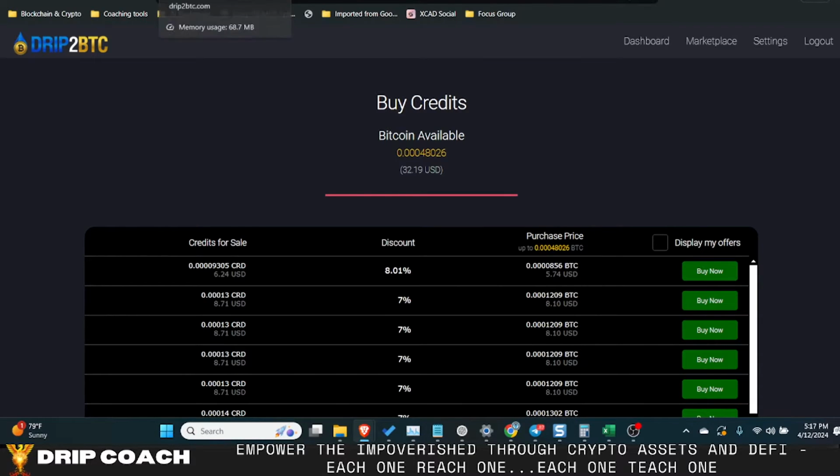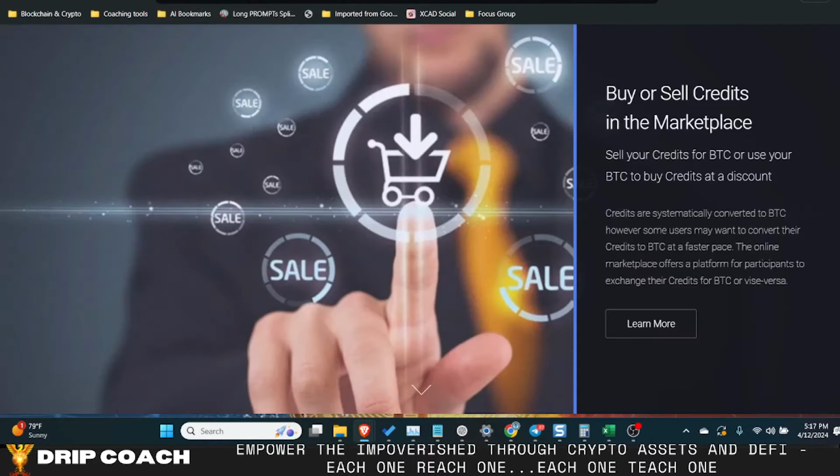So first and foremost, let's go over the overview of what the marketplace is. Buy or sell credits in the marketplace, sell your credits for BTC or use your BTC to buy credits at a discount. Credits are systematically converted to BTC. However, some users may want to convert their credits to BTC at a faster pace.